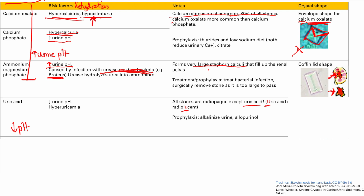And I emphasize this because if you suspect someone has a stone, you usually give them a CAT scan, or sometimes you can give an X-ray. But it's a problem if these are radiolucent because you can't see them. So that's why we bring this up. So prophylaxis, how do we prophylax this? Number one, alkalinize the urine. That means basically increase the urine pH.